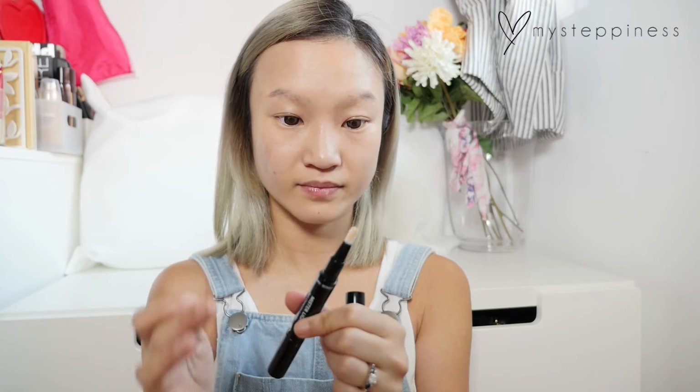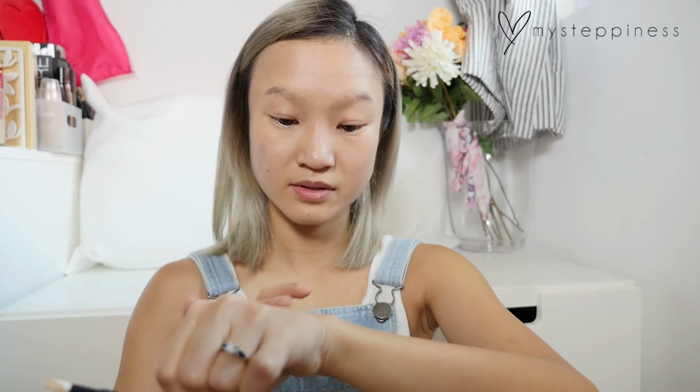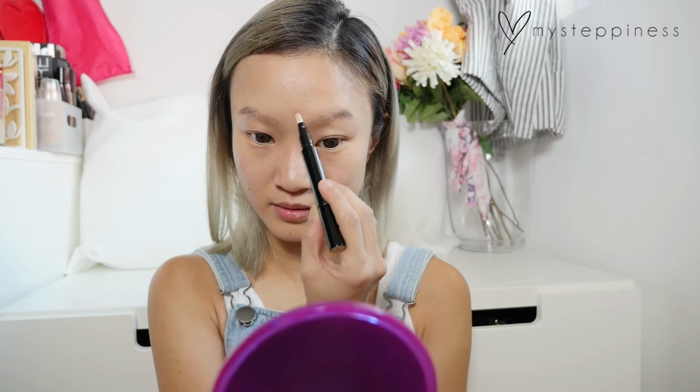Okay, so now I'm done with my foundation. I'm just going ahead to highlight and conceal with the concealer that I got. So just 1 or 2 clicks. The shade is pretty light. So I got the lighter shade so that I could use it as a highlighter as well.